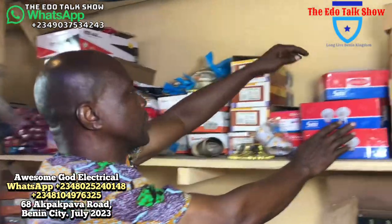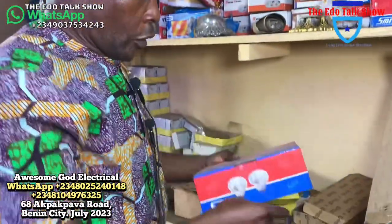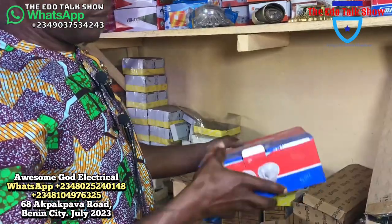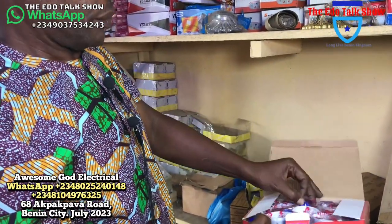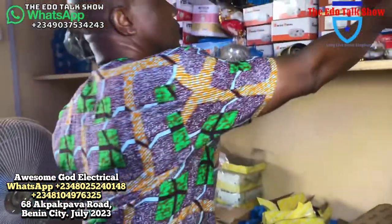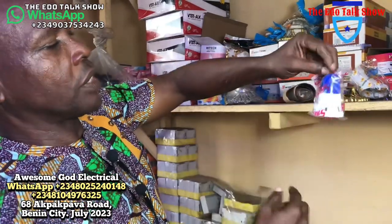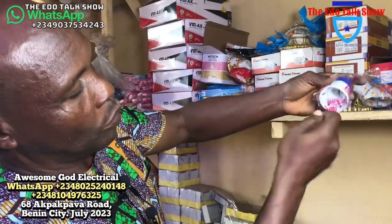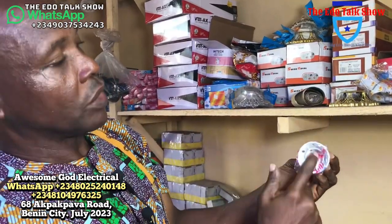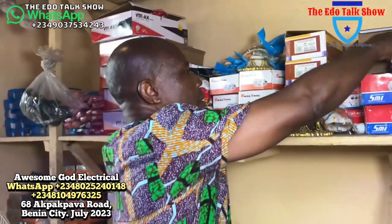It will take. This one now is the dropping lamp holder, we call it, and I'll tell you why it's called dropping lamp holder. This is it. 300 naira. You put wire here, the wire will extend from here up and then it drops. That's why it's called dropping lamp holder. You put your bulb there, it is for pin and for screw. 300 naira, 300 for each.